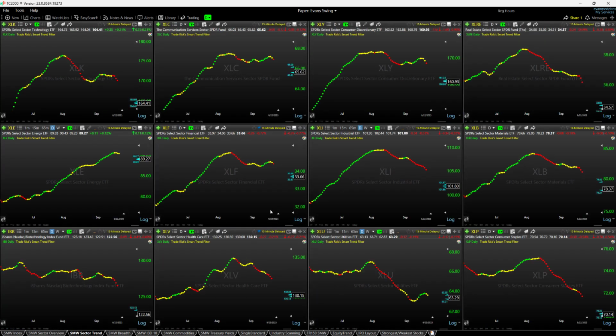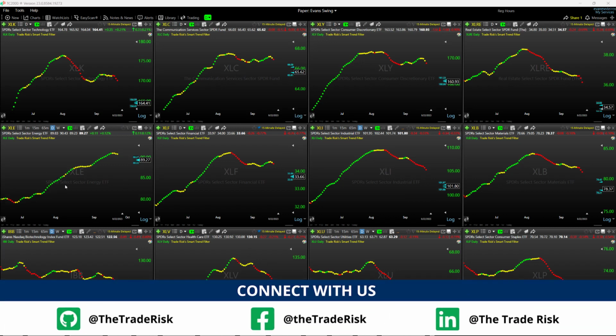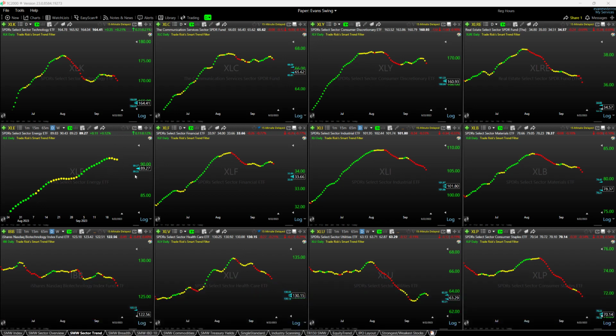If we take a look at those sector trends, definitely have some new developments here. If we look at our smart trend filter, a custom indicator that maps and measures price and volume across time, you can see that almost every sector has now transitioned into our red sell state, with only energy still hanging out in that yellow transition spot. Same thing with utilities, still managing to hold on to the yellow transition dot as well. But everything else produced a sell signal this week or late last week. So definitely, in terms of market breadth and sector participation, you can see things spilling over.